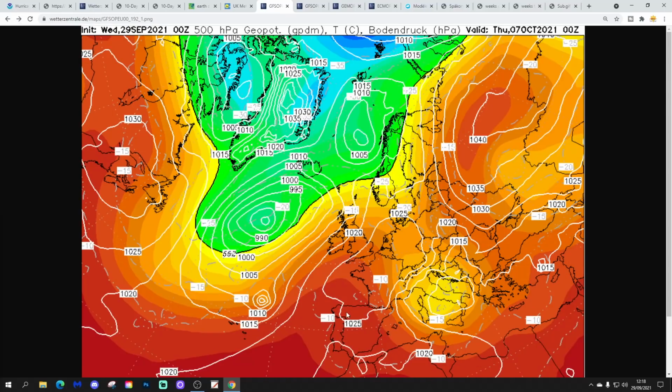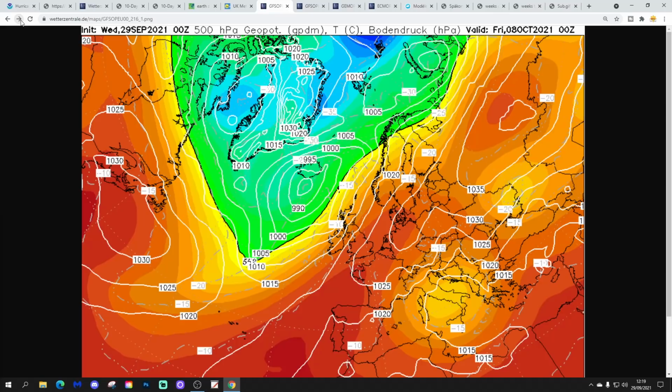Second half of the week, we might start to build up some higher pressure over France. That's in response to ex-Hurricane Sam and another ex-hurricane or tropical storm, some sort of development system just there. So that pushes a lot of warmth into the North Atlantic and might start to build up this ridge over and to the south and east of the country.